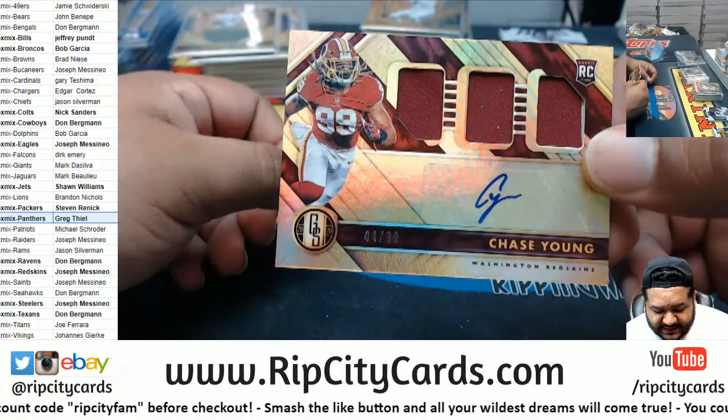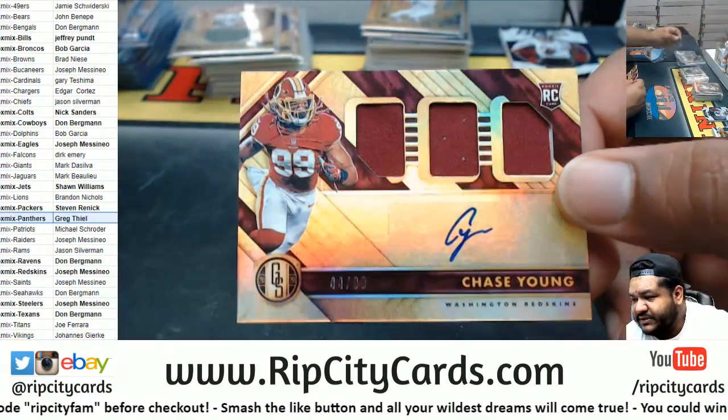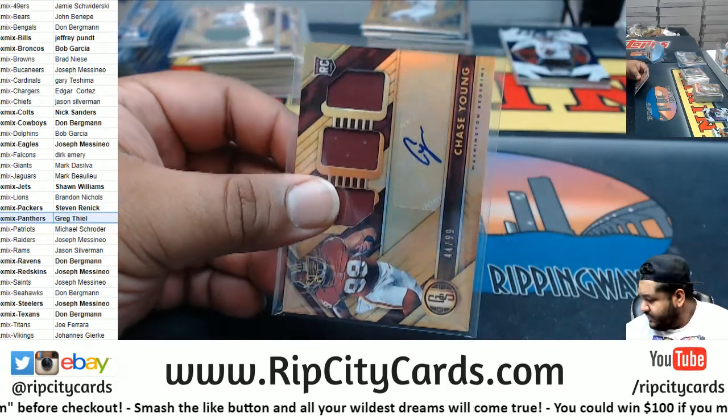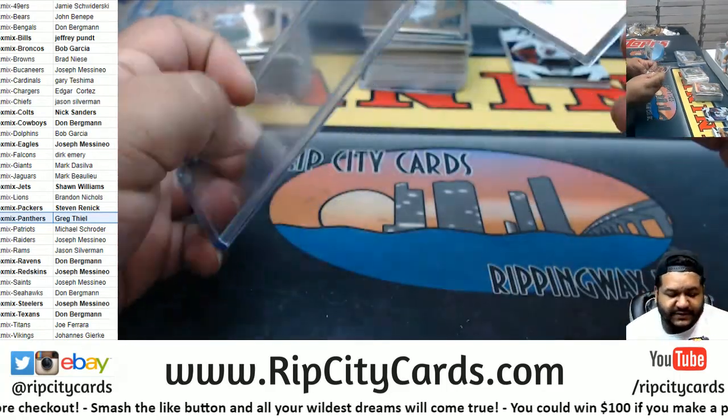Chase Young to 99. Redskins triple relic autograph right there, to finish the break.